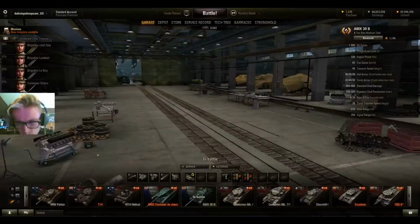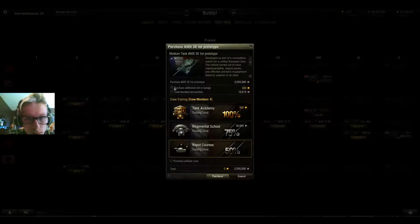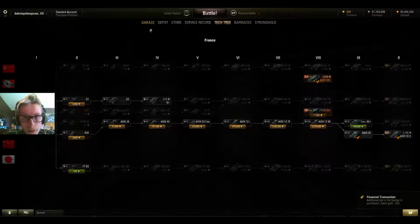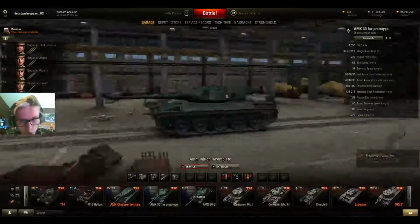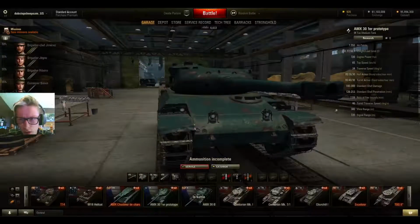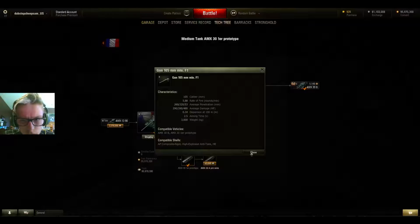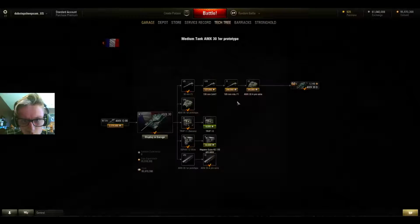Anyway. So let's take a look at the AMX 30 at tier 9. Alright then. It is a prototype. And while we look at it, we can see the French have their original gun barrel design, their 90mm. Now you get the, let's see, I believe yep, this is the same one as the AMX 30B. So very, very similar.